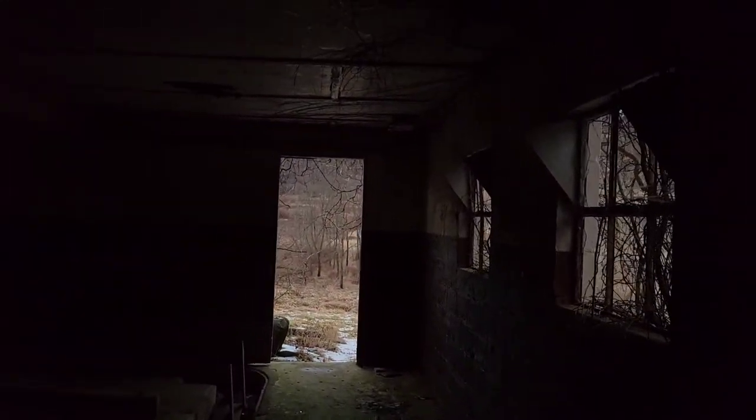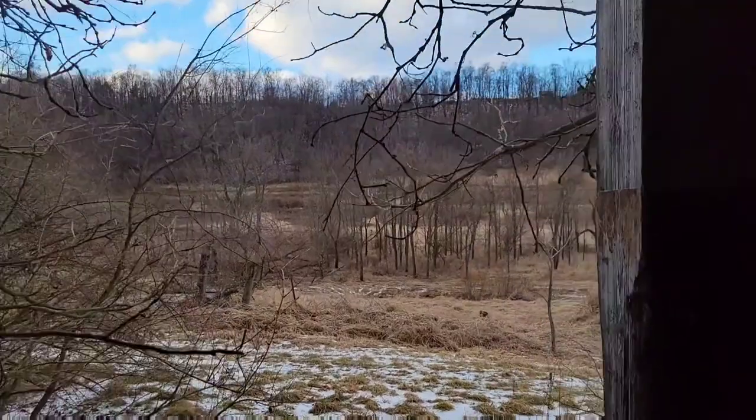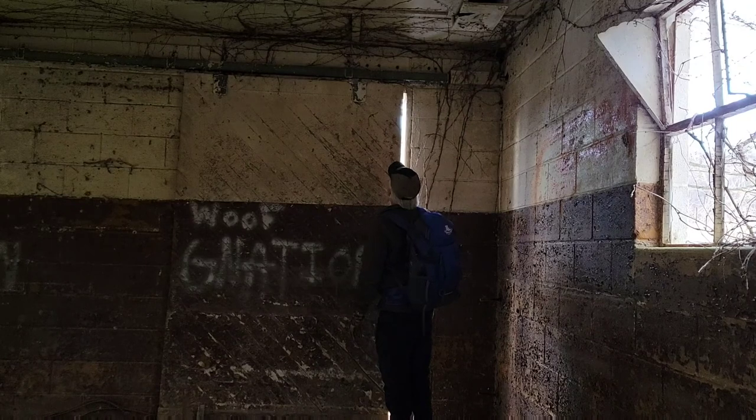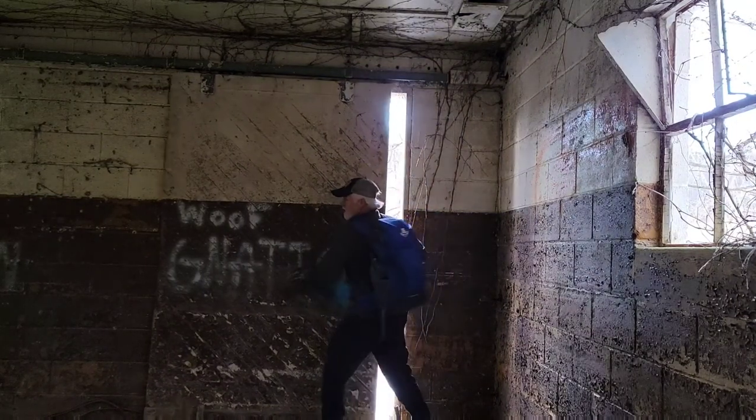And you see all the old vines growing through the windows here. Just reclaiming the building. There's a back door. The old metal frame windows, which is typical. All the glass is gone, smashed out. It's laying on the ground here. It's hard to see. But there's a back door. Let's go ahead and see what's out the back door. Looks like this still has a door on it. It's made out of wood.